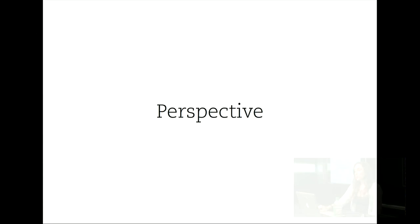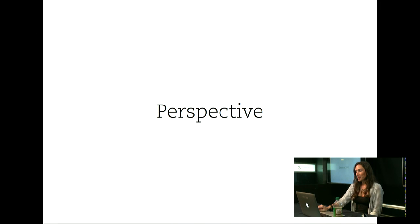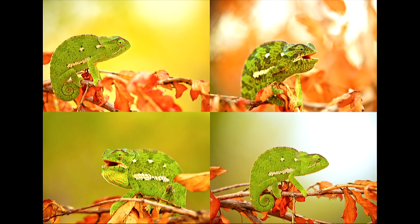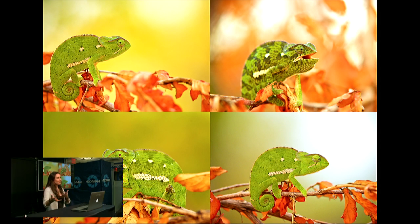Another really important one is perspective. So this is more so assuming that you do have the ability to move around a little bit. If you're out photographing a potentially dangerous animal and you're stuck in a vehicle, your chance of moving around and changing your perspective is kind of limited. But there are definitely situations where you can.